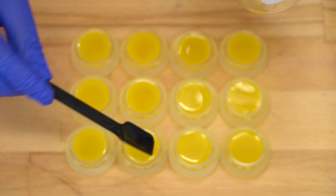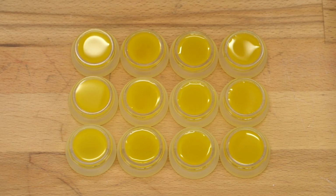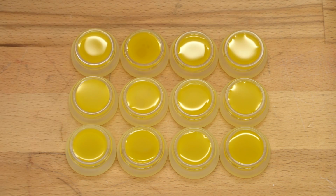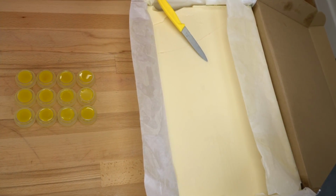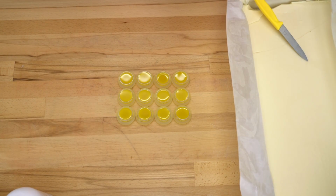Okay, I tried to get every single little drippity drop into those containers. They look so nice and smooth. So we're gonna let those sit and firm up a little bit, and then we'll test them out and see what we think. In the meantime, I think I bought way too much wax. It literally was like 1/2 ounce and I bought like 11 pounds of it.